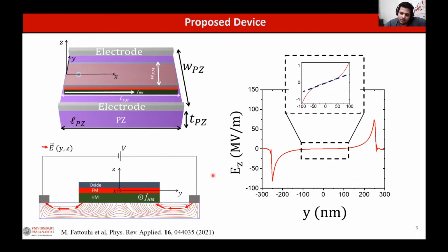So our idea is to propose a device based on a thick piezoelectric substrate. On top of it, we have two electrodes. Between them, we have a magnetic multilayer based on a heavy metal, a ferromagnet, and an oxide, suitable to stabilize magnetic skyrmions. The first thing we did is to characterize the piezoelectric response of such a device. To do so, we used FEM simulations based on COMSOL, and by exciting the two electrodes using a 10 volts potential, we get the field pattern shown in this figure.